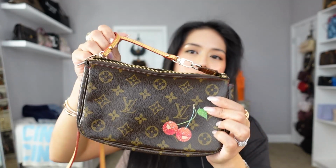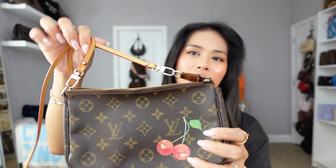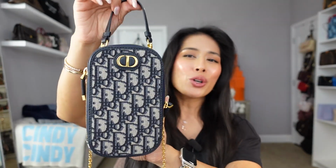The pochette accessoire. I love the newer one. I have the new one in the Damier Azur version, but I will never get rid of this. I use this so much as a wristlet, as a little organizer, and as a little crossbody purse. And even smaller than the LV pochette accessoire, we have the Dior phone holder. I don't know if this counts as a bag.